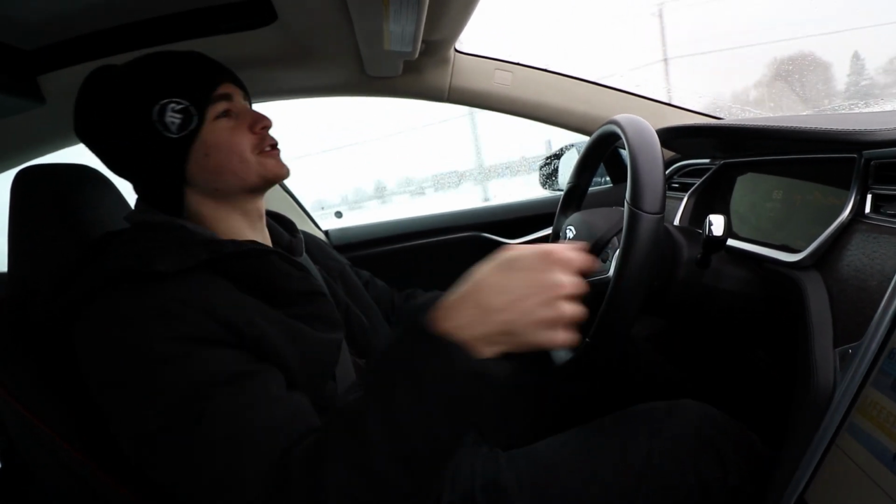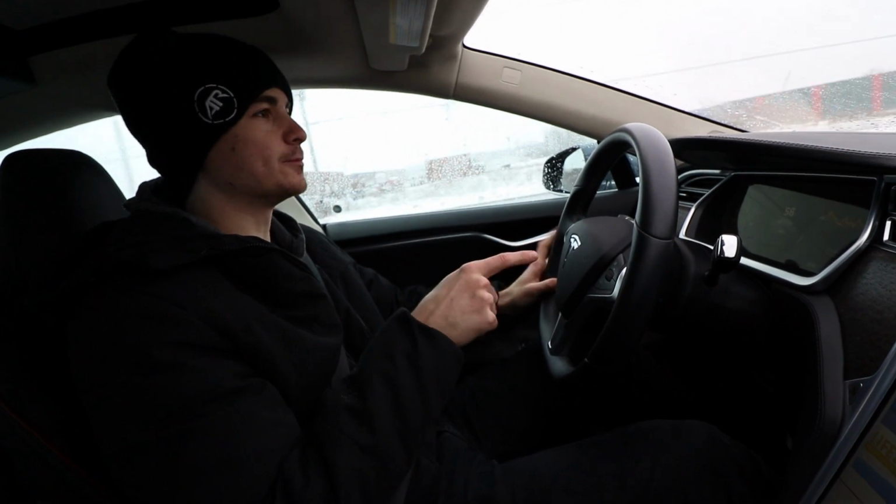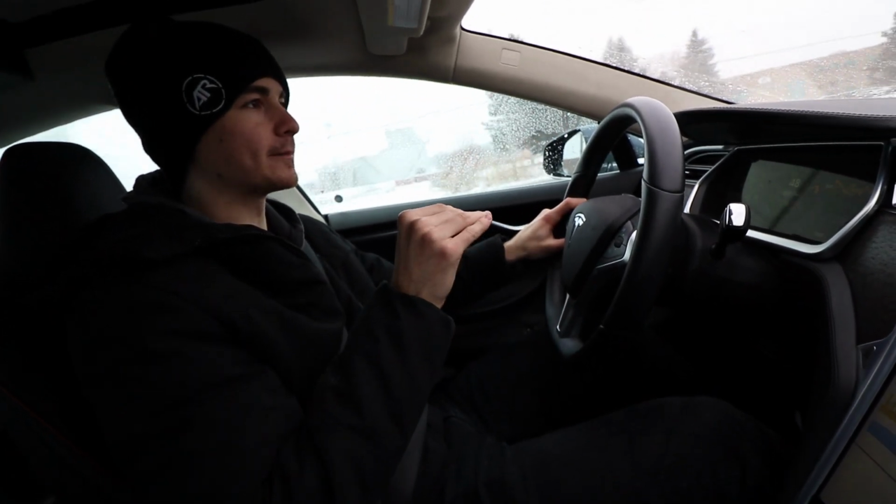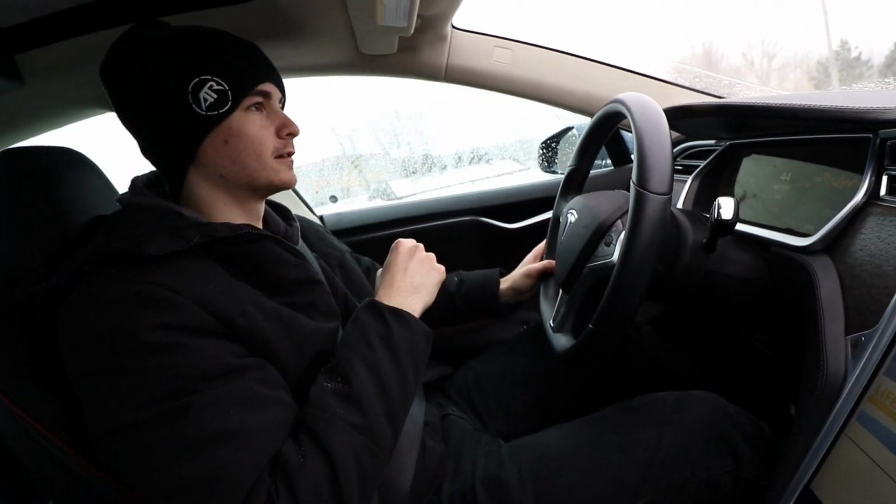In my Subaru, I would have needed to shift it like 4 times. Okay, I see what you mean with this auto brake. I just lift off the gas, and the car brakes itself.